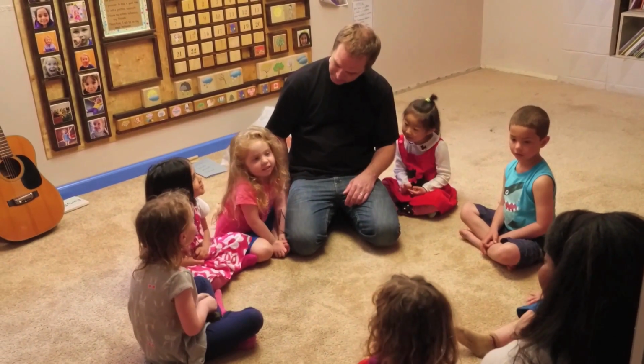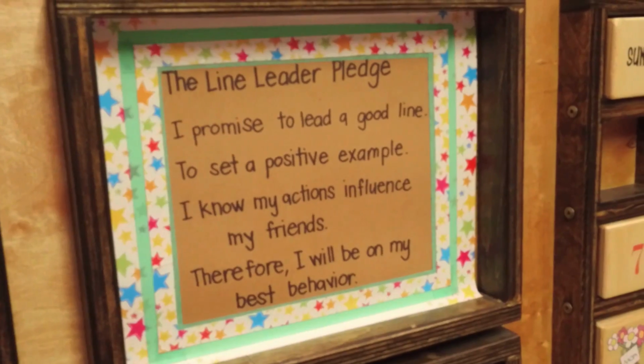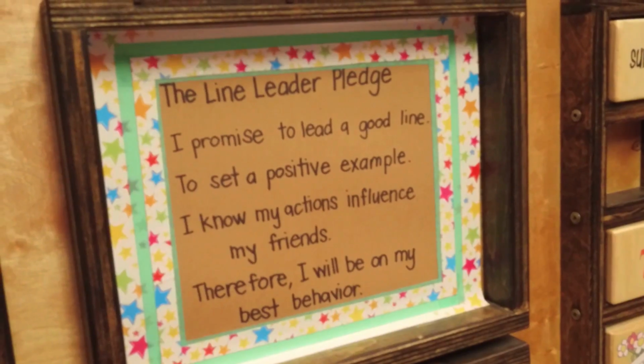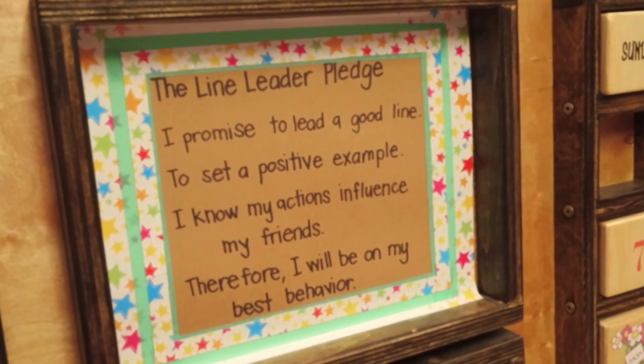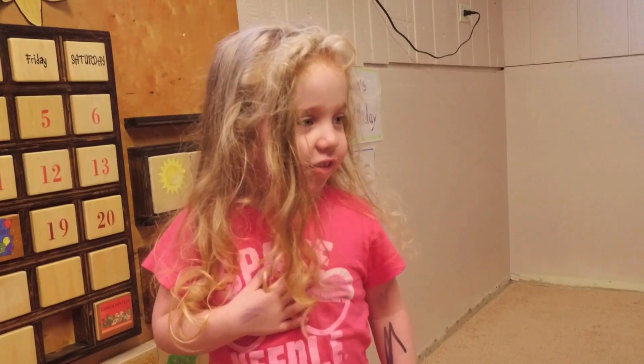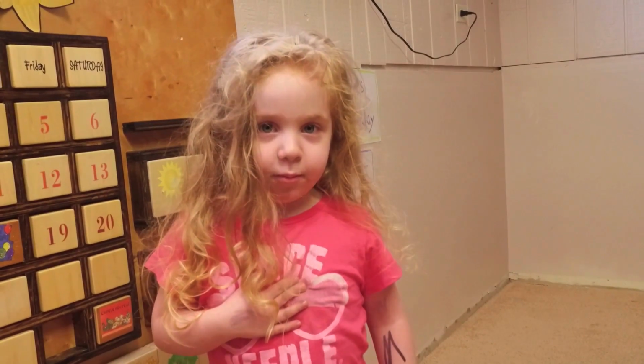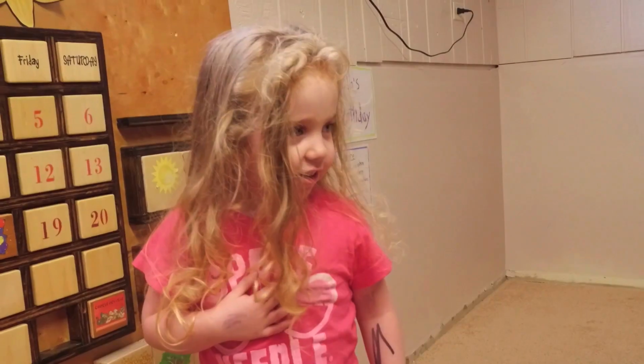It's about lining up your kids. I promise. Good reading line, said Paul Sample. I know my action influenced my friend. Therefore, I will be on my best behavior.